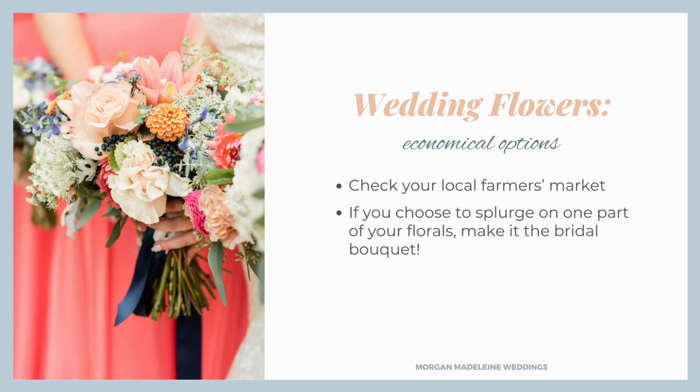And at the very least, if you have to choose, I would invest in the bouquets first, the one that you're holding and the ones that your bridesmaids will be holding, because they'll be photographed and on display the most, and you can also repurpose them at your reception later.